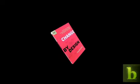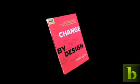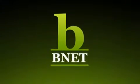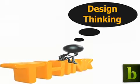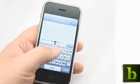The book, Change by Design, asserts that the best innovations are those created through design thinking. Author Tim Brown explains the process of design thinking, whereby a designer's sensibility is matched to people's needs. We tend to think of design thinking as making things easier to use, more attractive, or more functional.